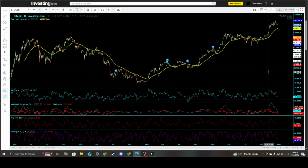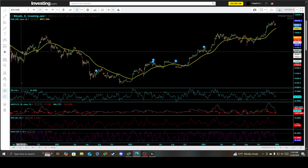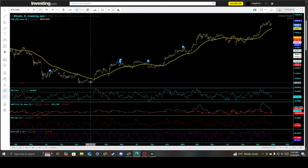Over to the spot price of Bitcoin, and there are some big key inflection points that are beginning to transcend across the entire price action, the technical aspect of this, and that is the 100-day exponential moving average. And it has had a significant effect on transitioning price pivot points time and time again. It has been reflected upon.